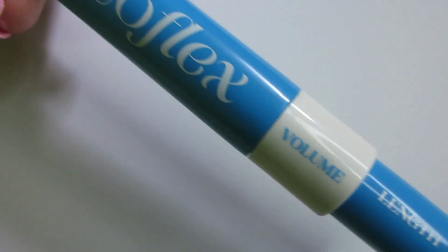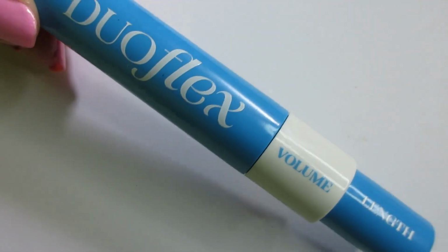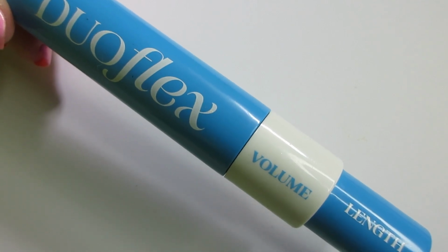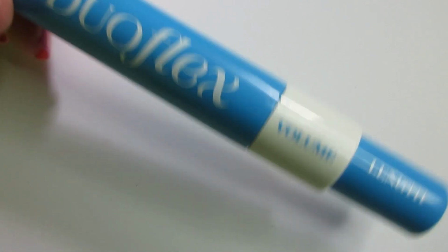I'm going to put this AOA Studio Duo Flex Mascara in here. It's a 2-in-1 mascara and has a volume side and a length side. Basically, it's the same brush, obviously, but one leaves a lot of product on there. And then this is the length one, and it scrapes off a lot of the product. It works good, and I'm happy with it. But I opened this a while ago, so we'll need to try to use this several more times before tossing it, because it's still a good mascara. I need to get on using it up.